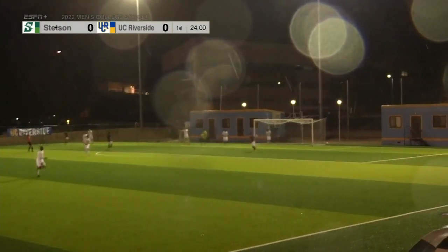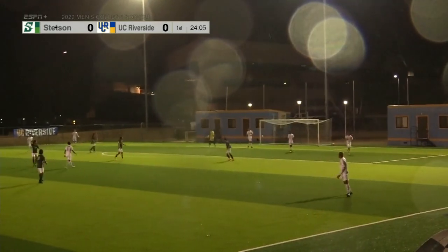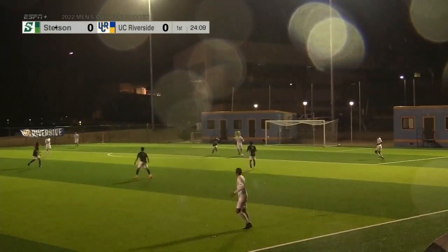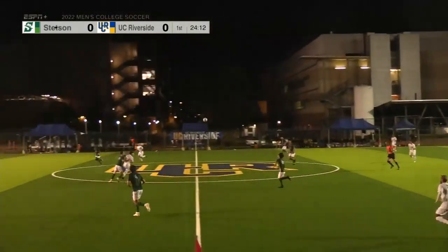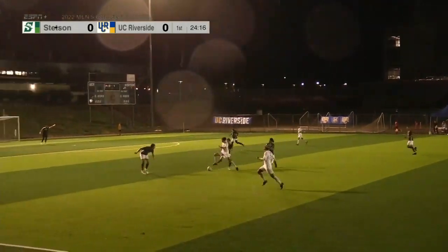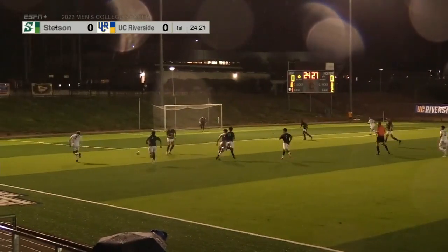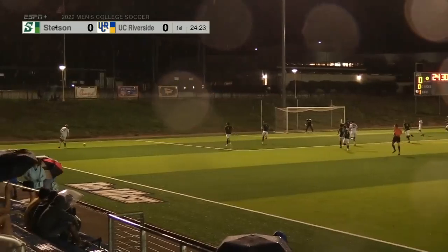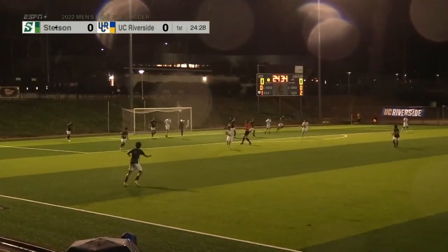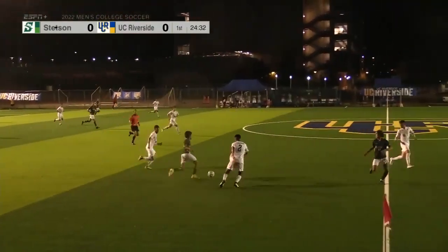That one's crossed in the middle. Hatters trying to set up a situation for Tom DiLorenzo there in the middle. Just didn't materialize. Back the other way on the counter. Hernandez on the sideline. Noah Lopez back to Hernandez. Hernandez with space. Kicks this one across. But into the waiting hands of Owen Jack.